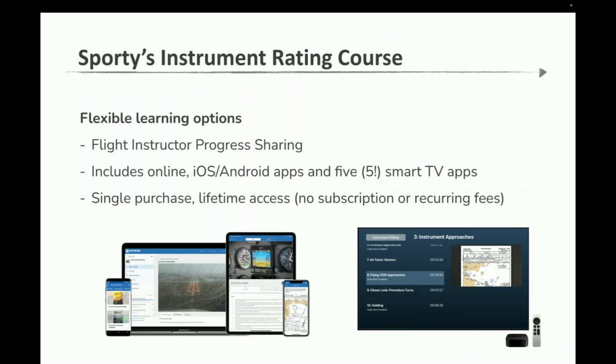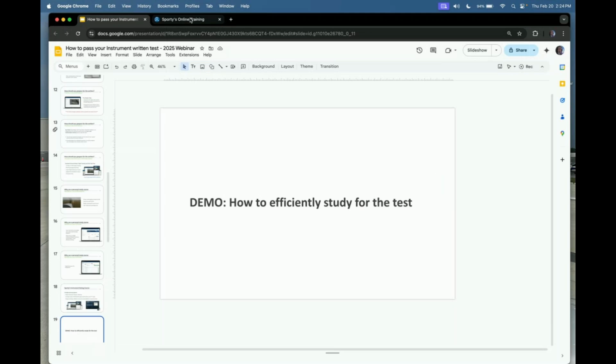Now, as far as the course itself, very important: it's lifetime access. So when you buy this course, you get it forever. There's no subscriptions. There's no upcharges for feature updates. You buy it once, you keep it forever. And more importantly, you get access to all of our platforms, industry leading in terms of what's out there. Of course, the online experience, which we're going to demo today, dedicated iPhone and iPad apps called the Pilot Training app. You can search for Sporty's or Pilot Training. Dedicated Android app, 5 smart TV apps, so you can watch all the video on your big screen at home on Apple TV, Roku, Android, Fire TV, all the smart TV apps you'll find. Just search for Sporty's to get that content. And again, that flight instructor progress sharing, which is key to bring them into the loop. While this is self-study, you want them to see what you're doing as well, so they know how to accommodate and also coordinate the flight lessons.